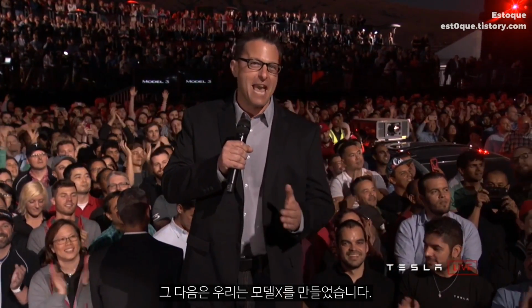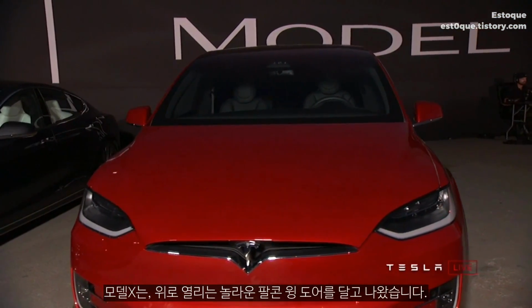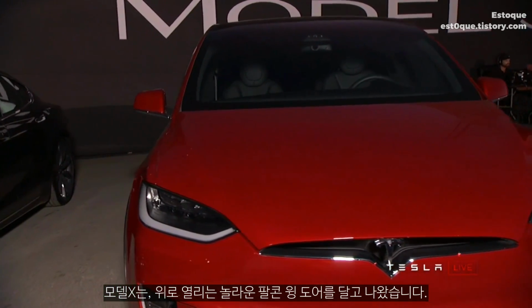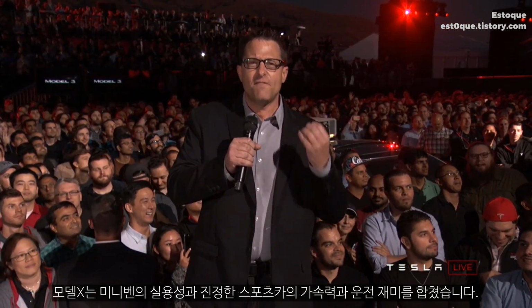Next, we came out with Model X, our SUV. The Model X is the one with those amazing falcon wing doors that open up. It mixes the utility of a minivan with all the fun and acceleration of a true sports car. It has that amazing glass window on the top.